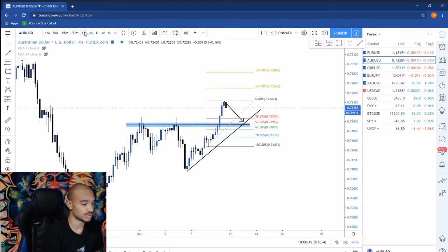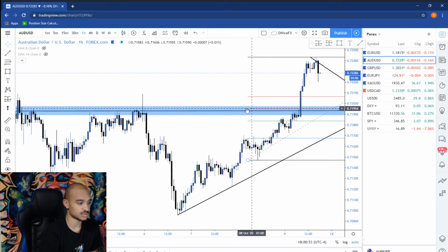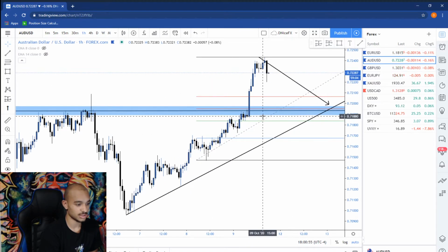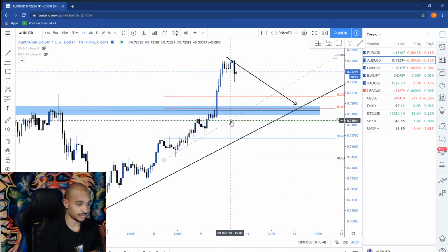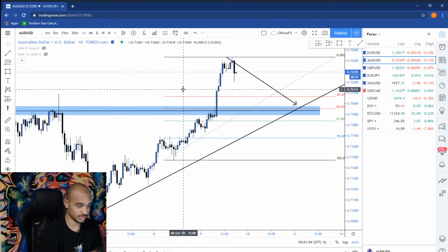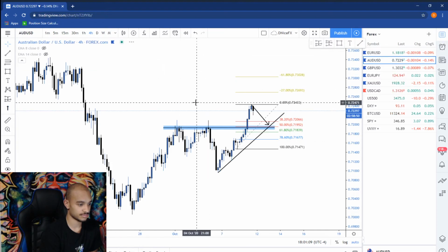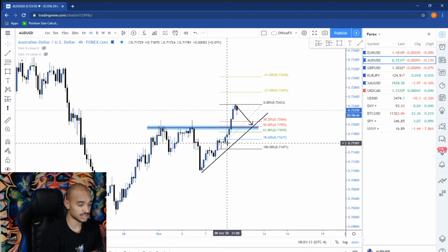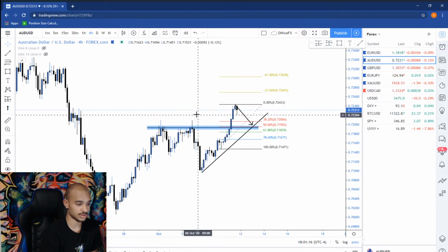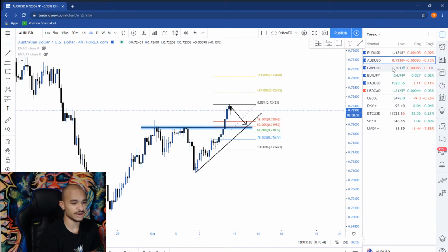If you go to the 1 hour, it's also a break and retest of this 1 hour level, so price would come in here, retest this, and then go up from there. As long as price doesn't break right here on the 1 hour, then it's still in the uptrend overall, and as long as price doesn't break this on the 4 hour, it's still in the uptrend. So I'm looking for price to come in here and then to take longs from there.